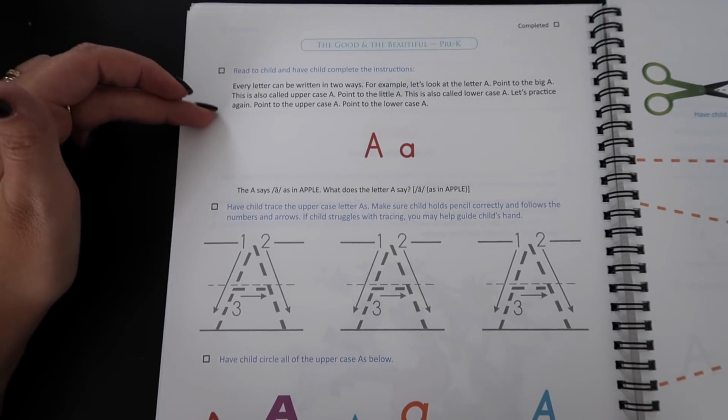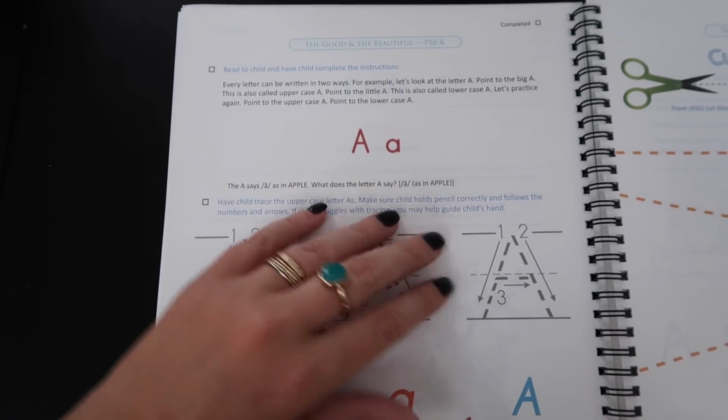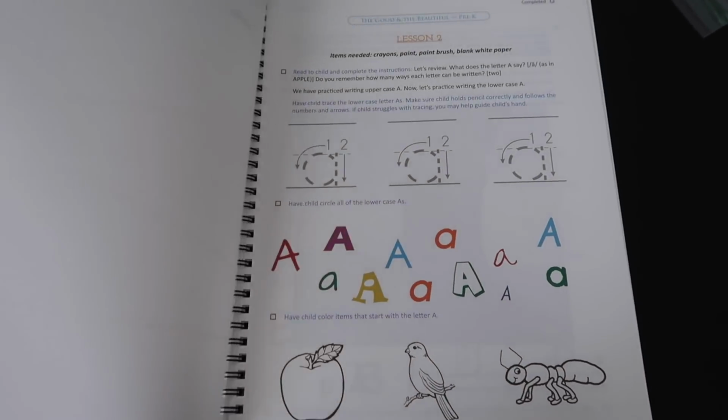And you just start slowly teaching a child the 2 different ways a letter can be written, uppercase or lowercase, basic tracing, and then having them circle the uppercase. They do some cutting practice on this page.